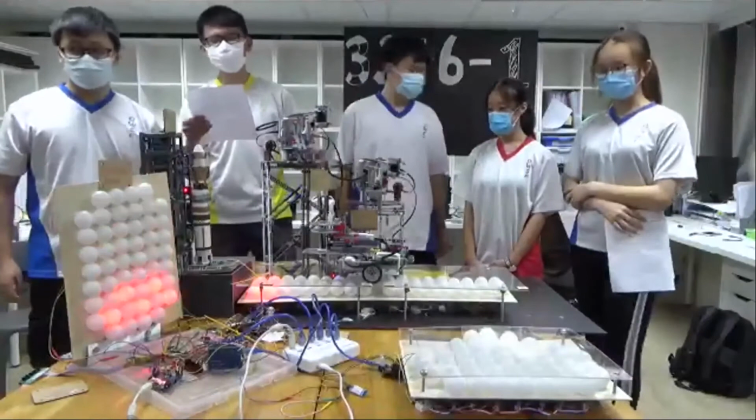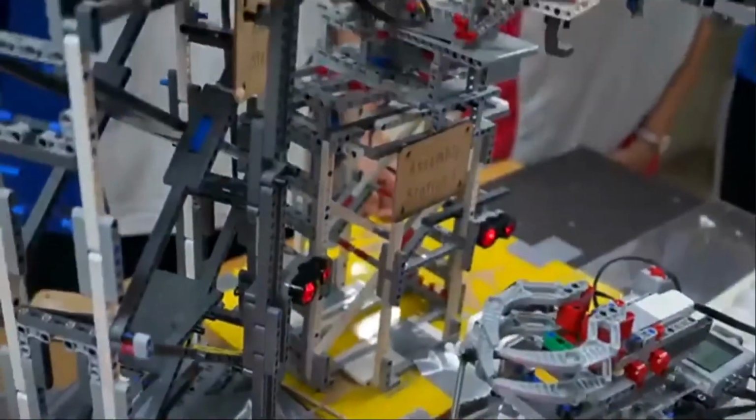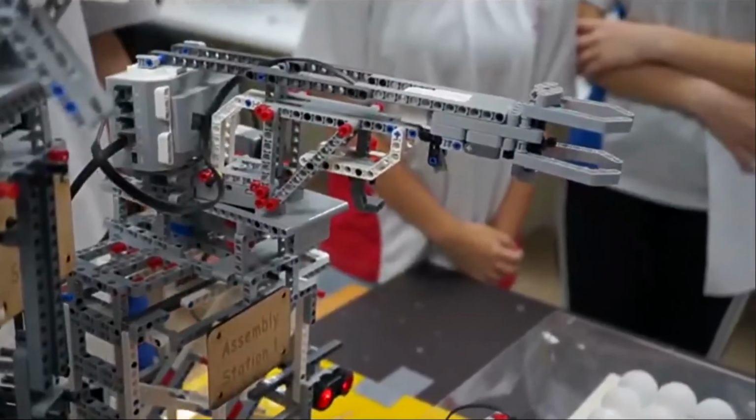There is an ultrasonic sensor under the assembly station. The robotic arm will put the second part of the rocket on the rocket transporter ribbon.